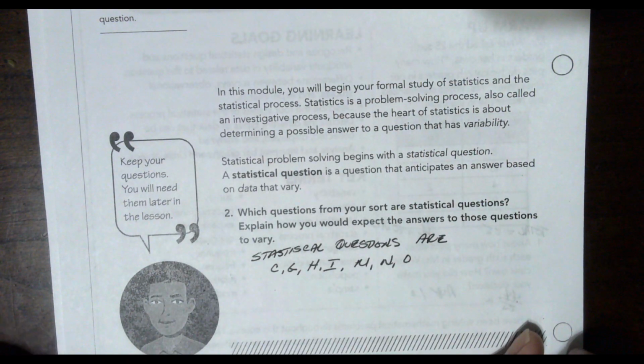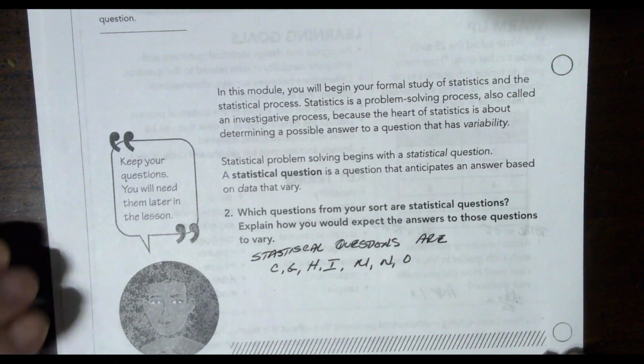Statistical questions are C, G, H, I, M, N, O. Okay. So if I'm going a little bit fast, you can always pause the video and start it again.